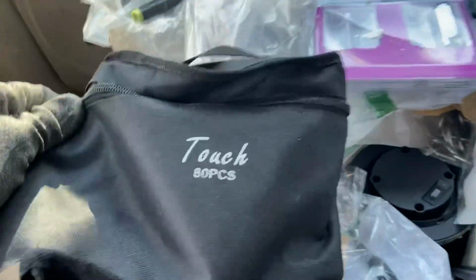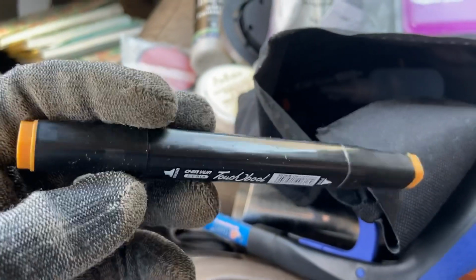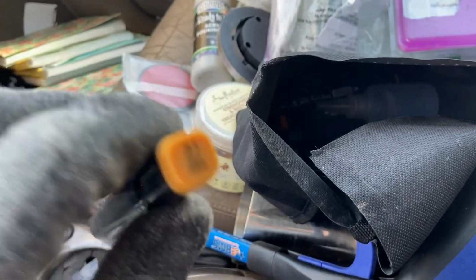But I found these, Touch 80 pieces, look at that. Not 80 pieces, I guarantee you. It's a lot of markers though. A lot of markers. Touch, I have to look those up. But these will definitely go to my daughter, the aspiring artist.